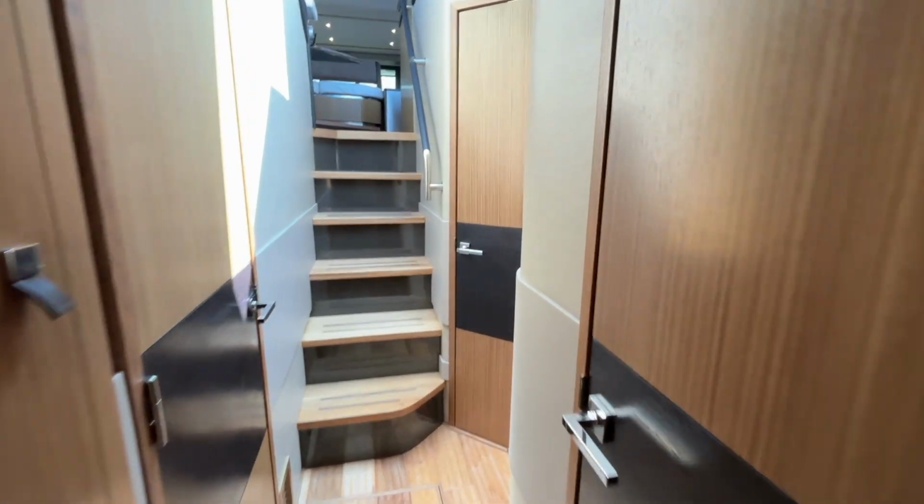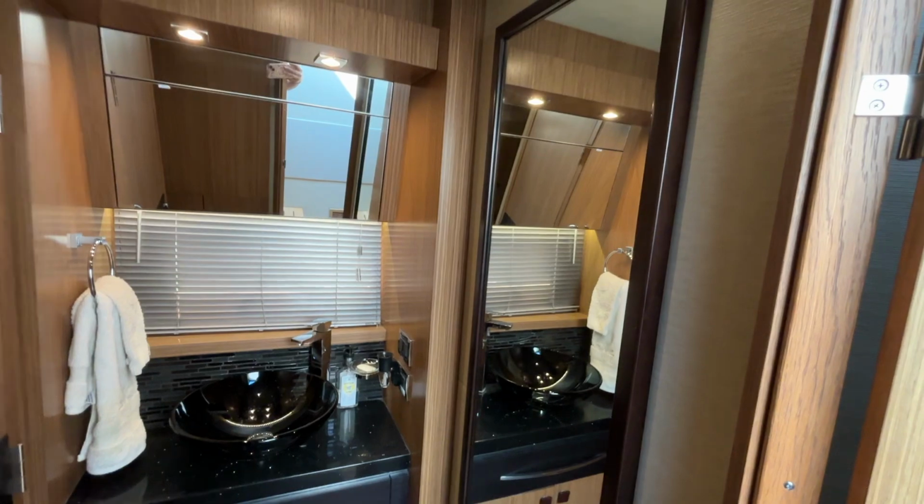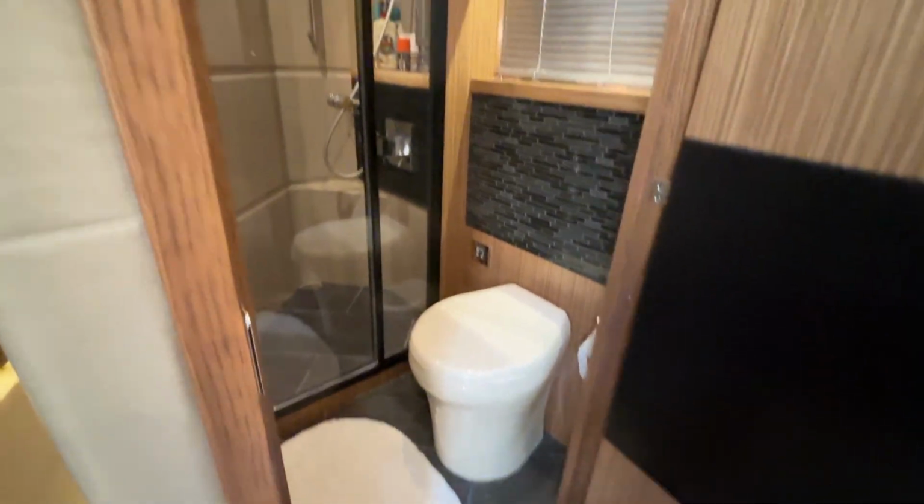Back out in the hallway, we will head to the master bedroom, starting with the master restroom first. In here, we have a full-size mirror, a sink with storage, and a separate room for the toilet and full-size shower with bench seating.